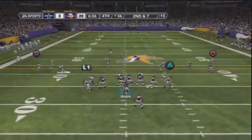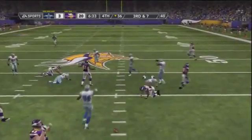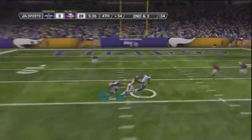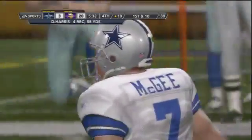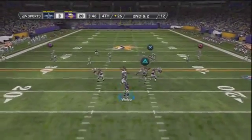And the Vikings take over again on offense, this time with Joe Webb at quarterback, looking for Stephen Burton, who was unable to hang on. Tough catch there as it was behind him, but he's been dropping a lot of balls in this preseason. And McGee finds Harris over the middle there for a first down, but that will lead to a missed field goal by a backup kicker.